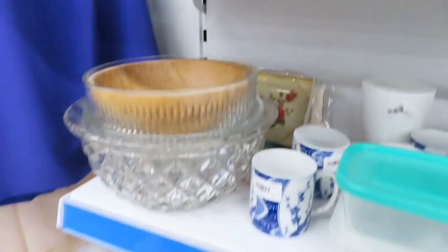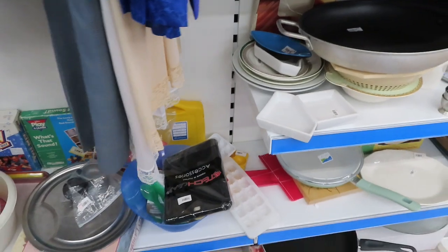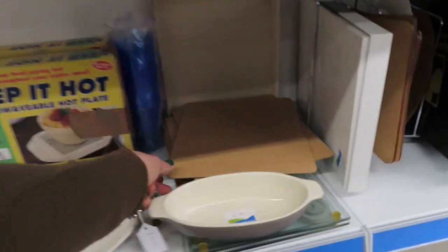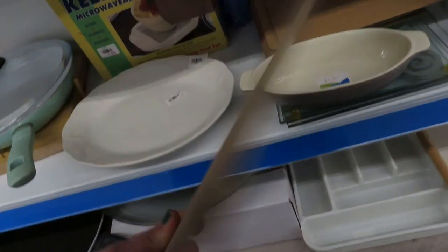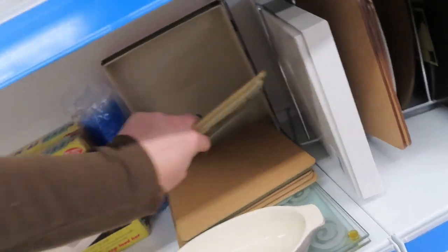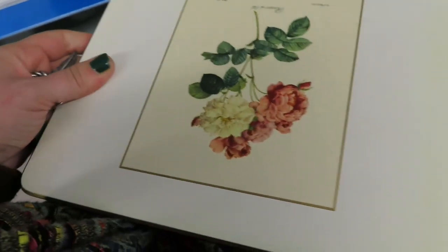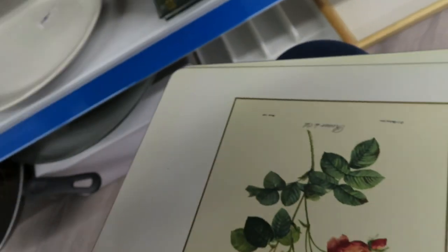Brand new in the packet, but you can tell that they're old. And then we're moving on. This section here that you could sort of see right next to this bit is like the vintagey bit. So here is some, what do you call these, placemats? So I have placemats, which I did find in an earlier video. So if you do remember those, then let me know in the comments down below.